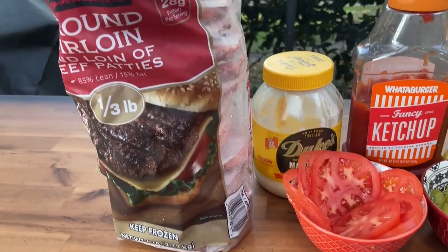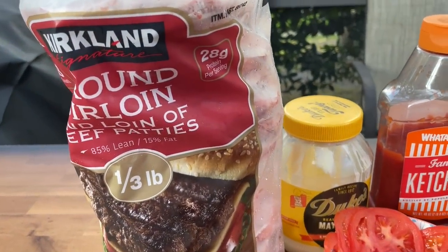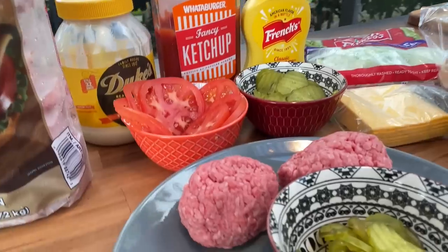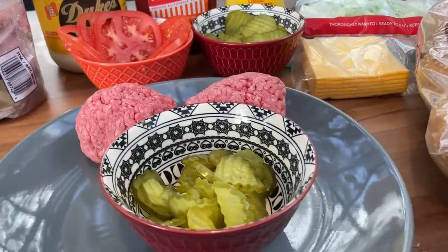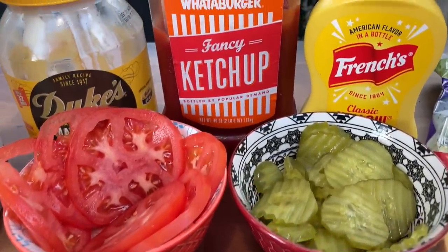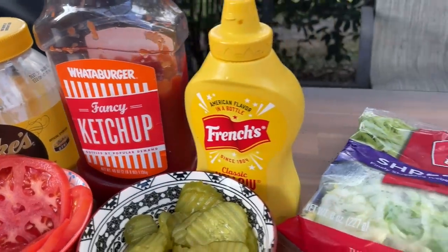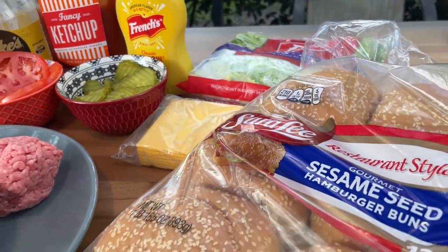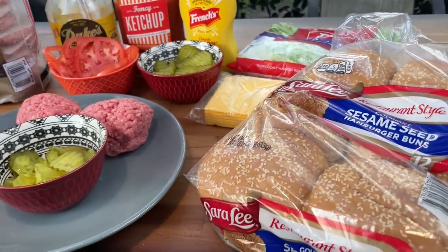Here we go, it's grocery time. All right, so as you can see, this tall bag, you can't miss it. Sirloin patties. Ground sirloin and beef loin patties. And then up front here, we've got 80-20 ground beef with pickles. These are our favorite best made pickles. Yes, we've got Duke's mayo, some ketchup, mustard, tomato, pickles, again, pickles. We got two bowls of pickles, how about that? We got American cheese, lettuce, and we're using these sesame seed hamburger buns. This is what happens. We love our pickles. One bowl for Brett, one bowl for Adam.